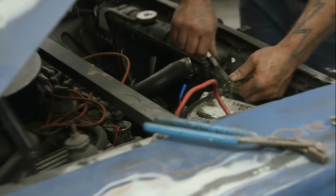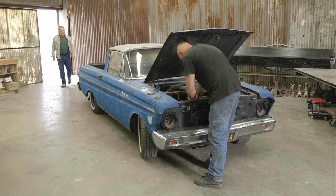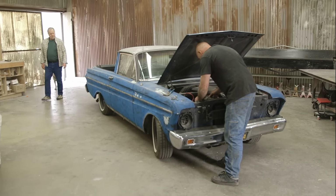Well, I got this car over here and just did my assessment. I told Bill he's got to come by. If this engine will start, then we're going in a different direction than what he had previously thought.